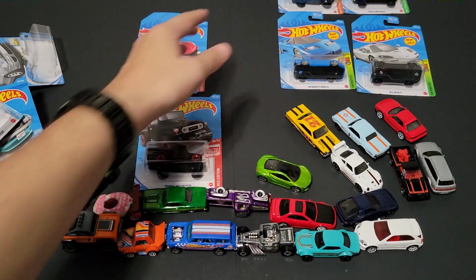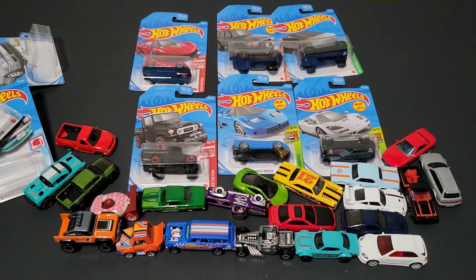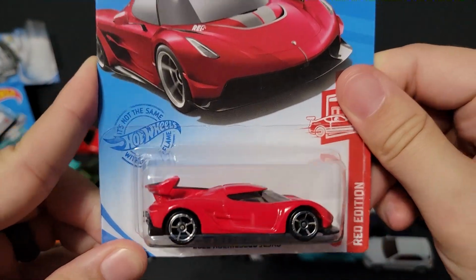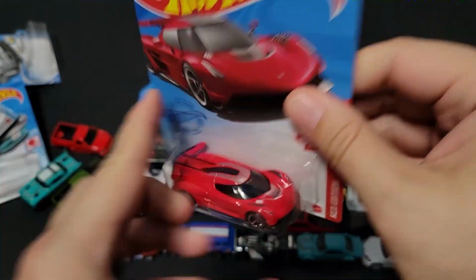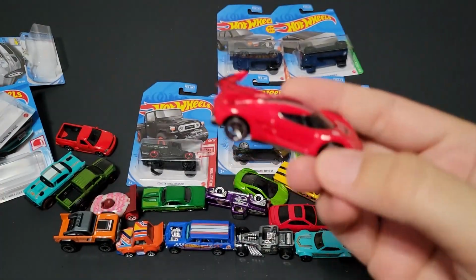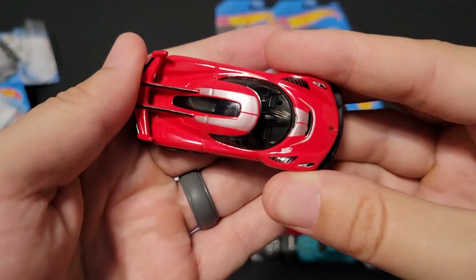All right, so now we've got heavy hitters. Absolutely amazing castings for the last little bit. So what should we go with? Let's go with the Koenigsegg. We've got the 2020 Koenigsegg Jesko Target Red Edition. We're opening it. I've opened most Target Red cars. I don't keep them in the package. Look at that. That is amazing.